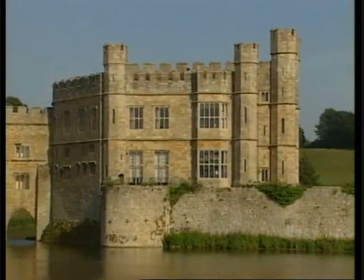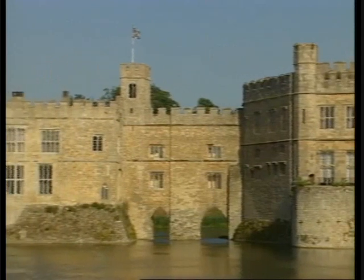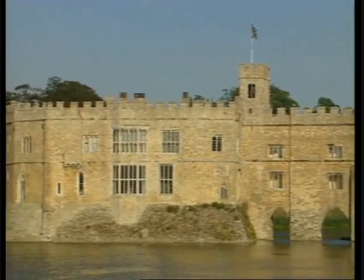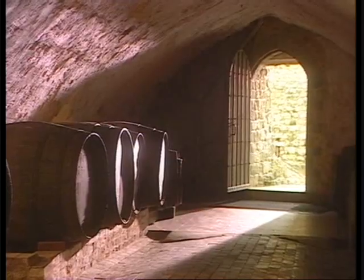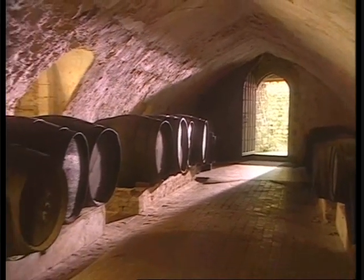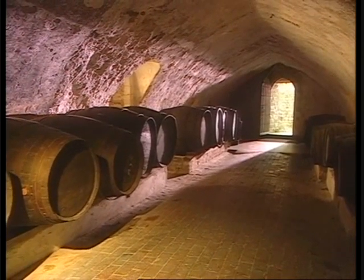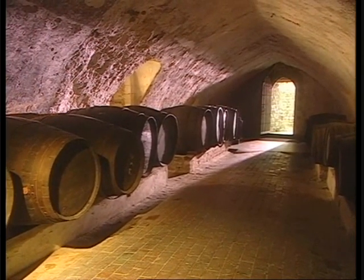These, the oldest rooms, are contained in the Gloriette, which stands on the smaller of the 2 islands to the north. The most ancient part of the castle is the cellar. Running underneath the main castle, this very dry and cool area has been used for storing wine since Norman times.